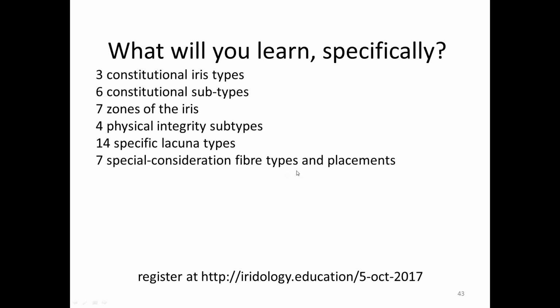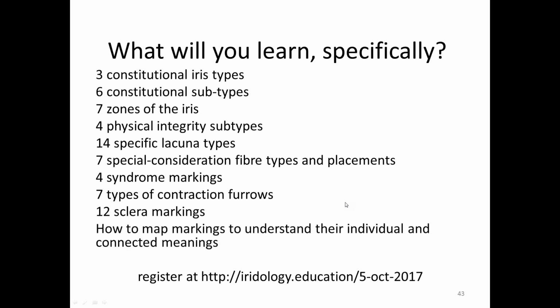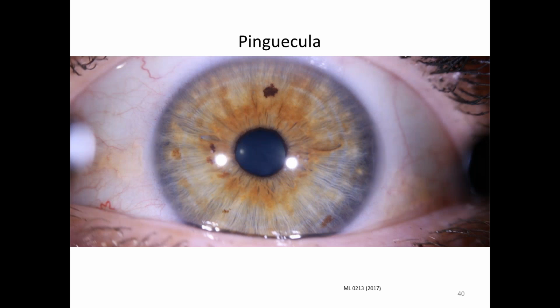7 special consideration fiber types and placements. 4 syndrome markings. 7 types of contraction furrows. Oh my goodness, right? 12 sclera markings. And how to map markings to understand their individual and connected meanings. Let's just pop back. Yeah, we'll have to roll back through that to here, for instance.